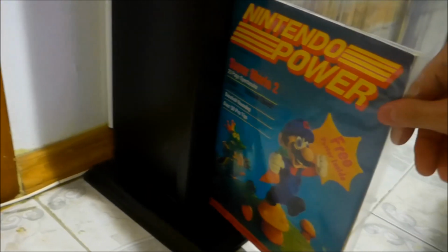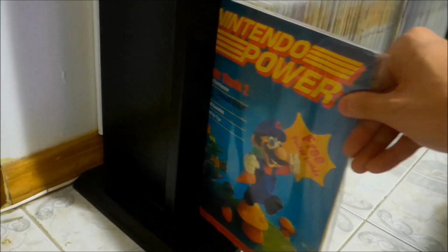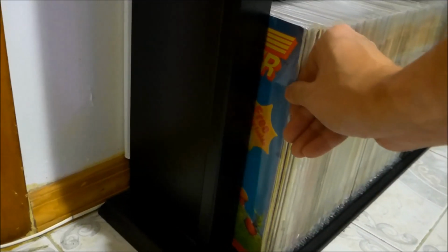And here you see is the very first issue of Nintendo Power in mint condition. Very proud to have that.